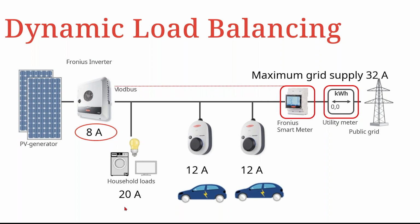What if the household loads increase? Somebody turns on another piece of equipment in the property. Well, then the Wattpilots will dynamically reduce their output to again avoid overloading that main grid supply.